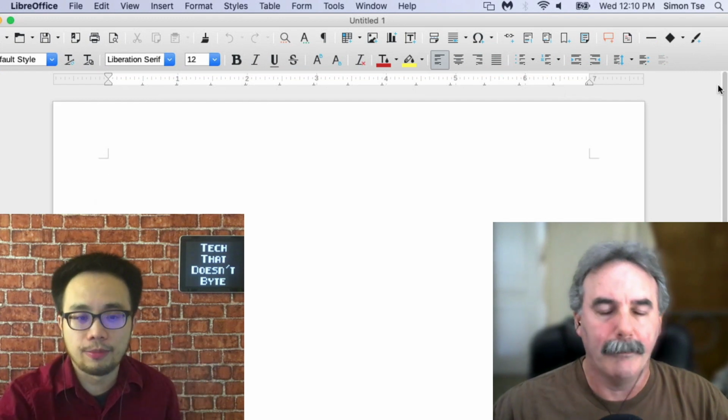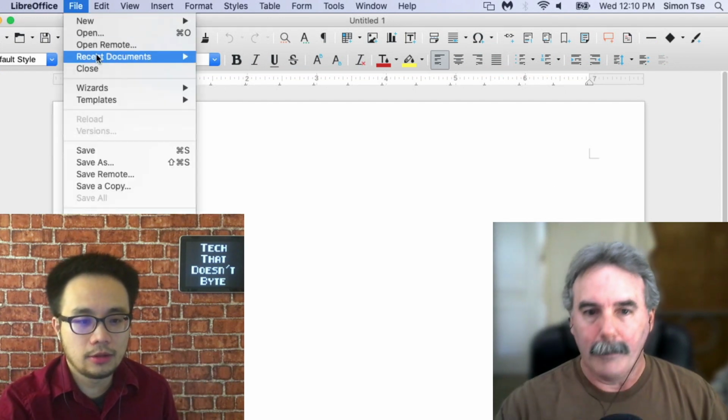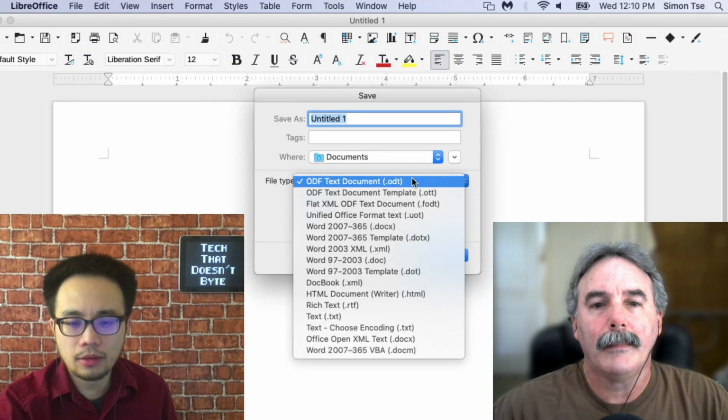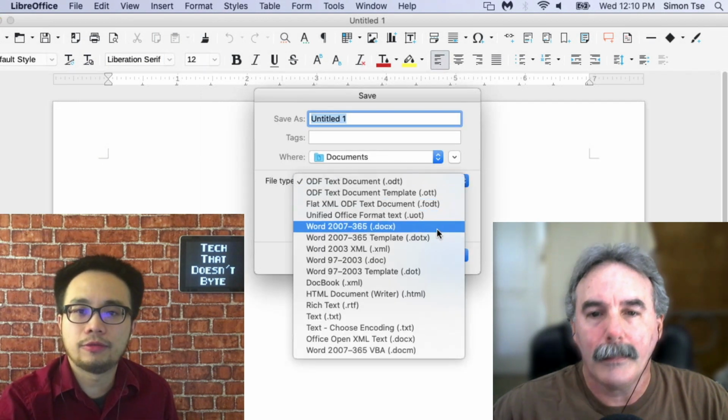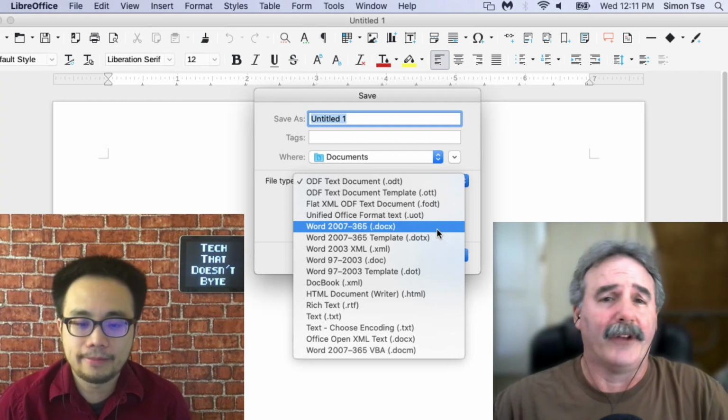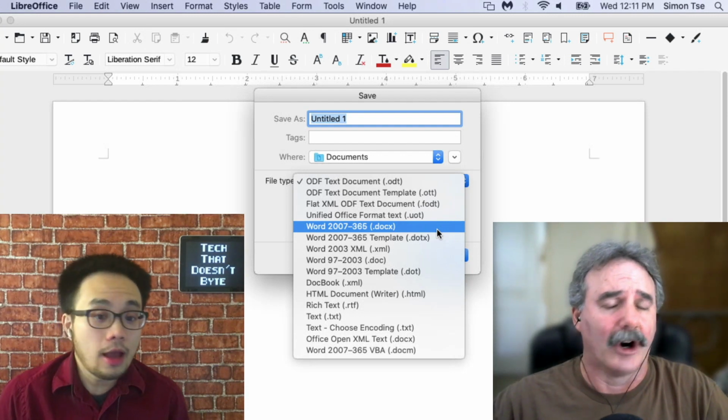Their interfaces look different. But if you look at LibreOffice, you click Save As, they have the ability to save as DOCX. Maybe that's why it's another 200 megs larger.